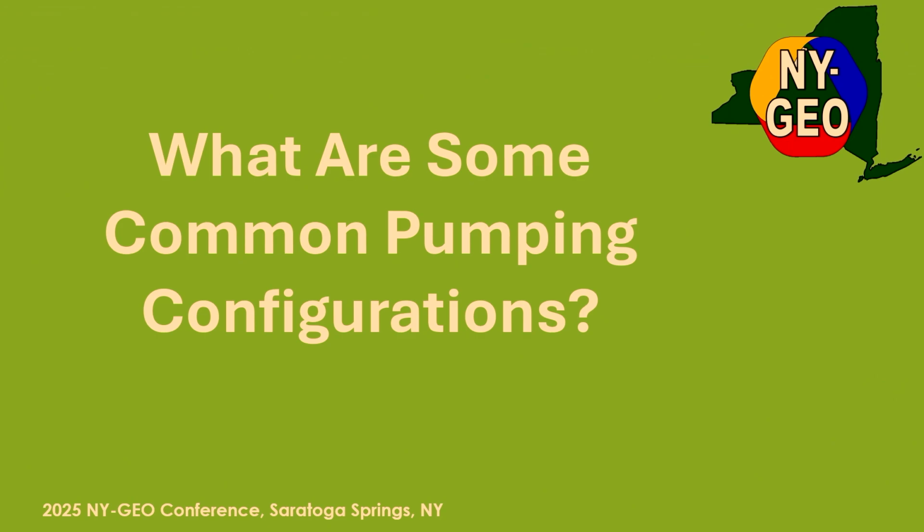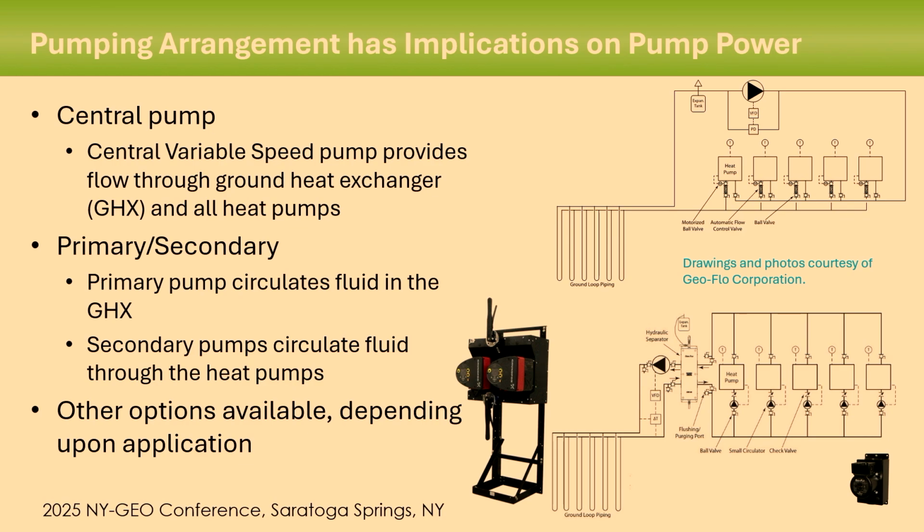We can choose different configurations, obviously, depending upon the system and the size. Is it light commercial? Is it heavy commercial? It depends on how the piping is designed and how the heat pump placement is. Are these small packaged units, or is it a central system? A lot of different choices here with central pumping. Primary, secondary is becoming very popular. You might have a variable speed circulator on the ground heat exchanger and individual pumps at each of the heat pumps. So now you're controlling the ground heat exchanger flow rate based upon temperature, and the heat pumps are being controlled based upon whether that heat pump is operating or not.